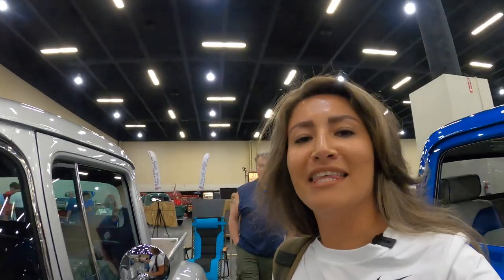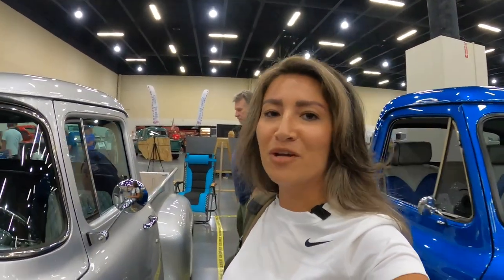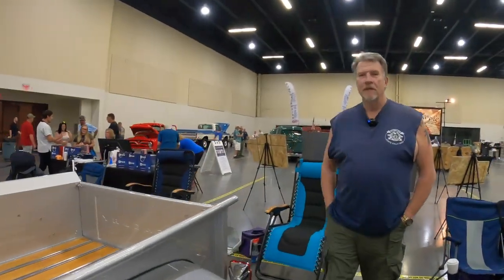Okay, everybody, I'm here at the F100 Supernationals, and of course we're going to be seeing some amazing pickups. Beautiful 56 Mercury here. This belongs to Dave, so I'm going to ask him some questions. Dave, how's it going, sir? Hi. All right, so please tell us about your truck.